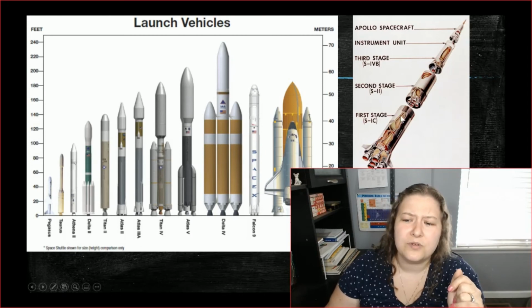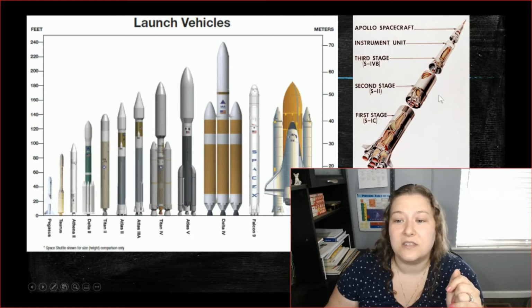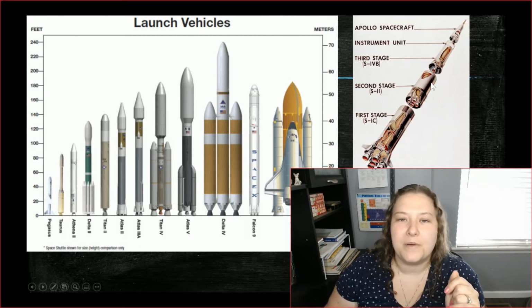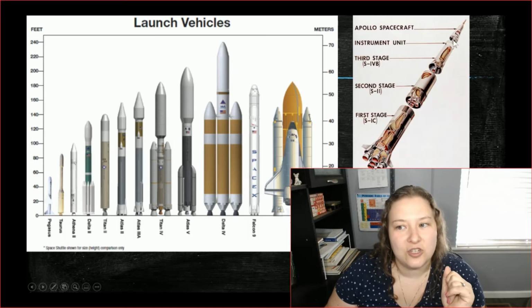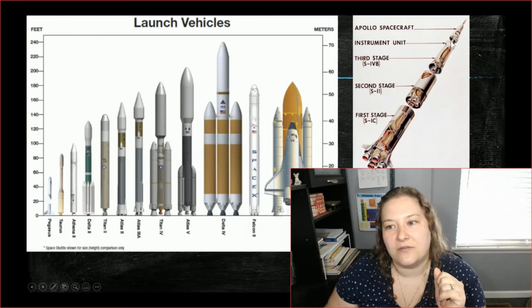But this boosts it off, right? Pushes off of this one. This one deploys a parachute, falls down to the ground. This one also does the same thing, right? Propellant shoots out here, and then the parachute falls down. And then this one here is the last one. This one shoots the rocket into where it's going to go, right? So it's almost out of the atmosphere, correct angle, shoot it forward.